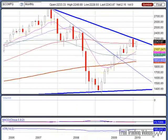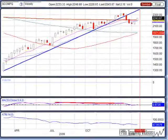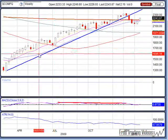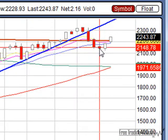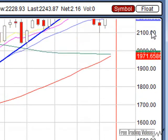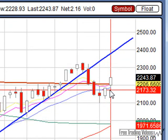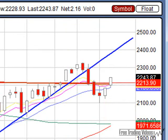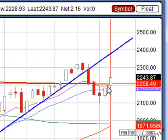Let's go over here to the weekly. And the weekly, we had this rising wedge. We broke down, little bull pullback, bullish engulfing. We pop up above all major moving averages. We are now above the 20-week moving average and the 200-week moving average, closing at the day's high.